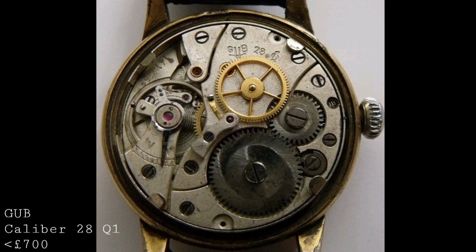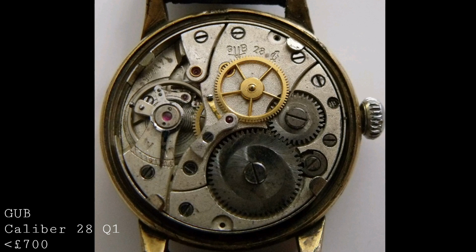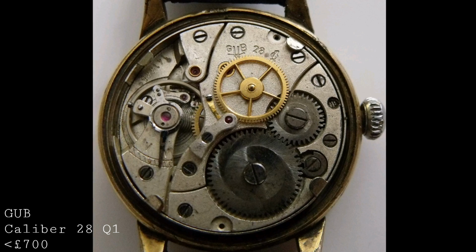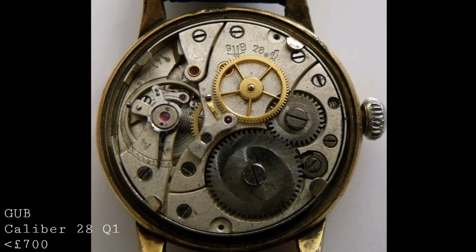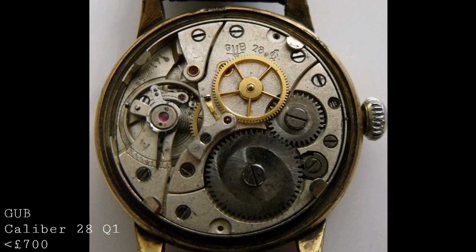But this does allow you to access a piece of history which really couldn't be found elsewhere, and for an incredible price, because you are getting an A. Lange movement for under £1,000, around the £700 mark or below I would expect for these watches. Despite their terrible condition really in terms of case and dial preservation, you really are buying these watches for the movements they house.